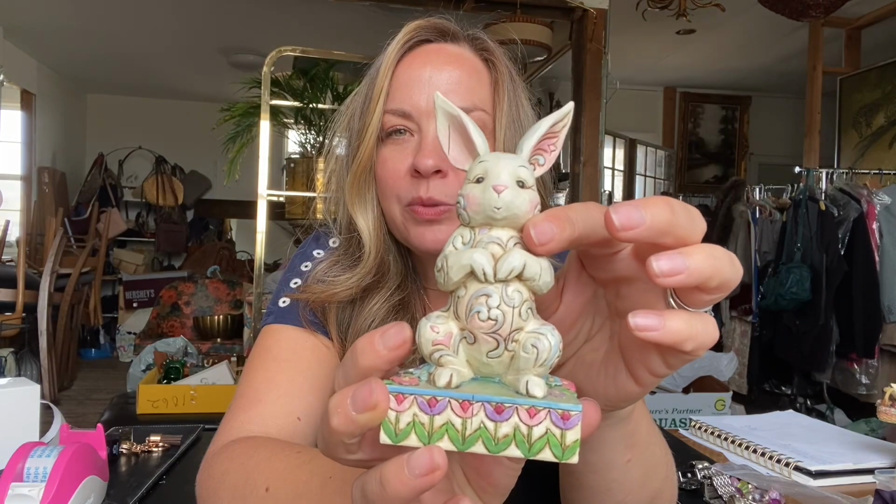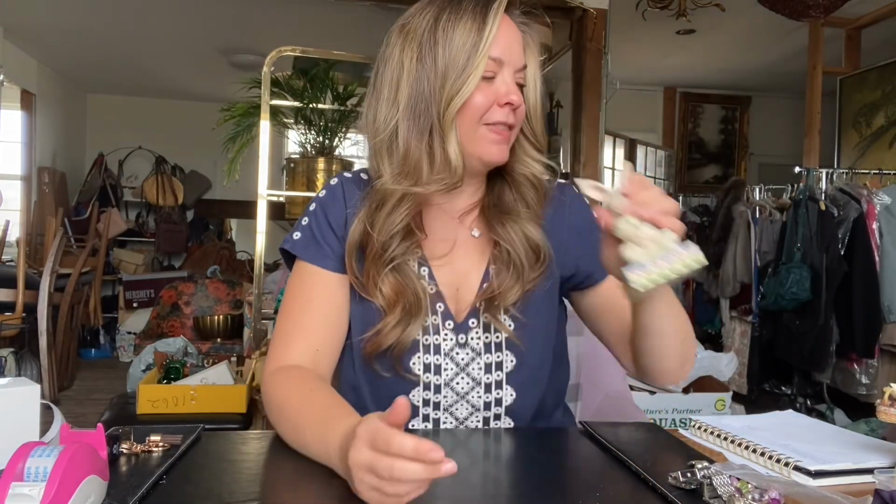Aren't those cute? This really isn't my style, but these Jim Shore pieces really have great detail on them. She mostly is into, I think, the Christmas ones, but I thought she'd like these Easter ones too. And for $3 a piece, you cannot beat that.